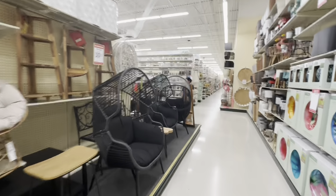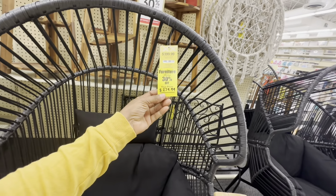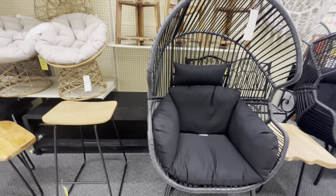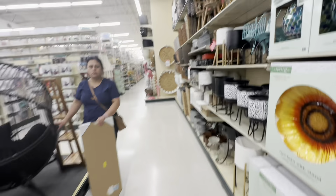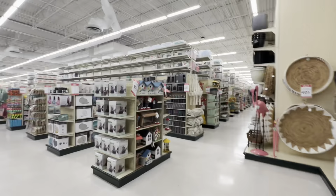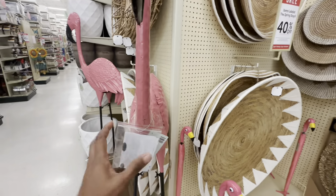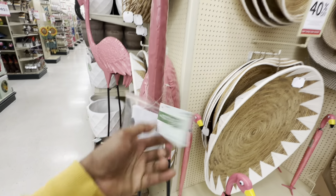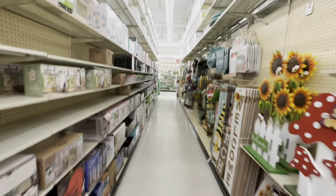Okay, y'all, I'm just talking to y'all, and we're walking through and almost through the whole store. $399, $279. It feels very sturdy, but like, is that gonna provide you some shade or something? I don't know about that one. $279. I don't know. So I'm forgetting what these things are called. Are they flamingos? Cause I forgot. Look at the umbrella, y'all. That reminds me, I need an umbrella.